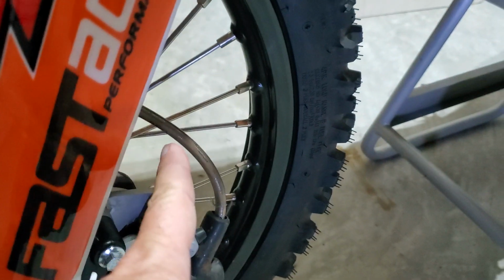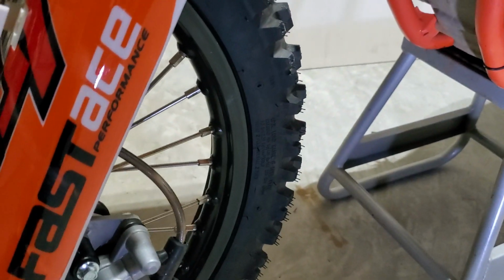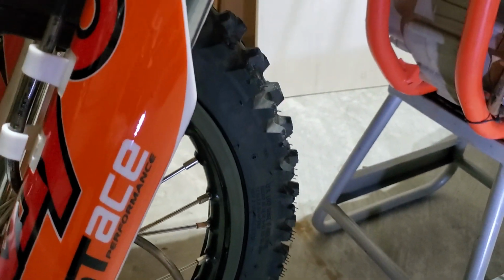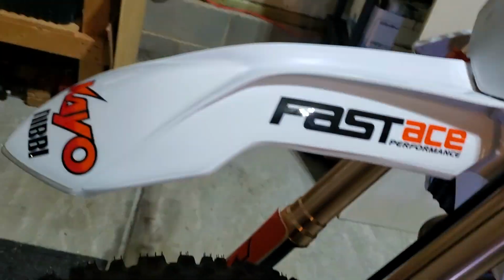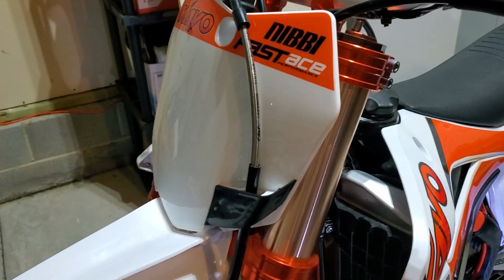So going up, you get steel braided brake line. Make sure you guys run it on the inside. They always seem to run them on the outside, but change that to the inside. Fork guards. The front fender and number plate is a KTM 2015 copy and is high quality. I mean, this is hard good stuff, man.